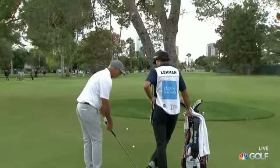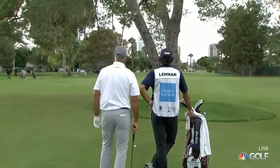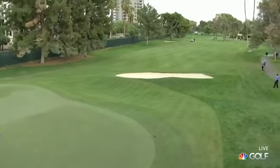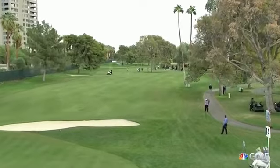Stay low just long enough to get past the trees and the overhanging limbs and then cut up. Cut has a better chance of holding the green. Main thing he's got to do is take that bunker in front out of play. That is no man's land.